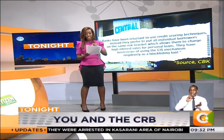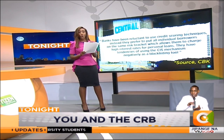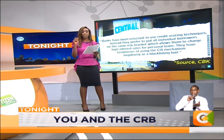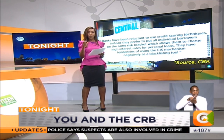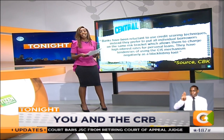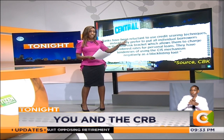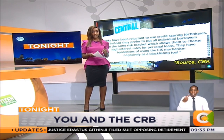As a result, the CBK, through this Banking Sector Charter, mandates all banks to implement the CRB in the positive way that we were talking about. And they say they will make sure that banks are using positive credit scores to ensure that you get the best out of a listing at the CRB. And the best news tonight is that this Banking Sector Charter that now compels banks to use that credit score to your advantage took effect in February of this year.